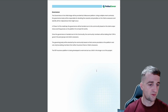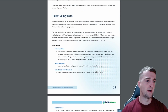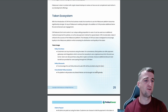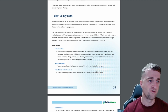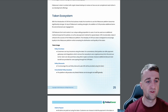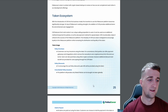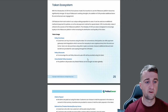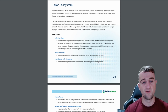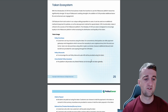One major point I'm looking for is the tokenomics. So if you just have a quick scroll down, the token ecosystem, here we are. So the token is CVR. With the introduction of CVR into the business model, the incentive to use the Polkacover platform becomes significantly stronger. On top of Polkacover's existing strengths, the addition of CVR provides additional benefits and enhances user engagement. So for token usage, customers can buy insurance using the token as well. Rather than, I don't know, spending fiat, you can use the CVR token itself. So this is for convenience. Third parties can offer payment gateways and integrations that remove the necessity to own cryptocurrency.